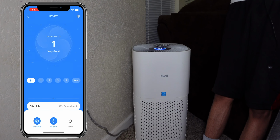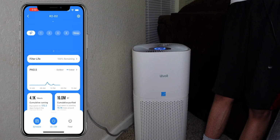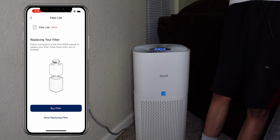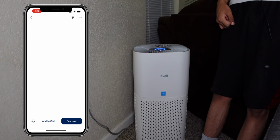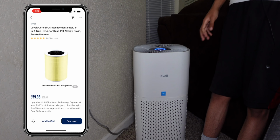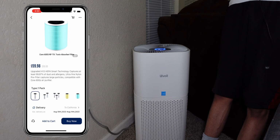And then right here, obviously you do have the eco mode 1 through 4 and sleep, which is really easy to access right there. And it does have the filter life. So I did reset it, so now it says 100%. And then you can also buy filters right here, which is, I believe, 60. Yep, it is $60. It's pretty pricey, to be honest, but this lasts you about a year to 2 years.